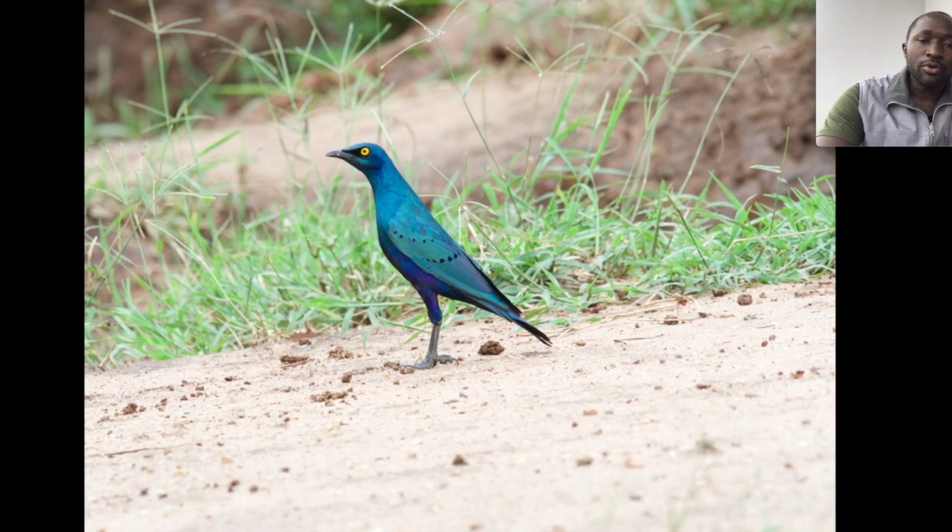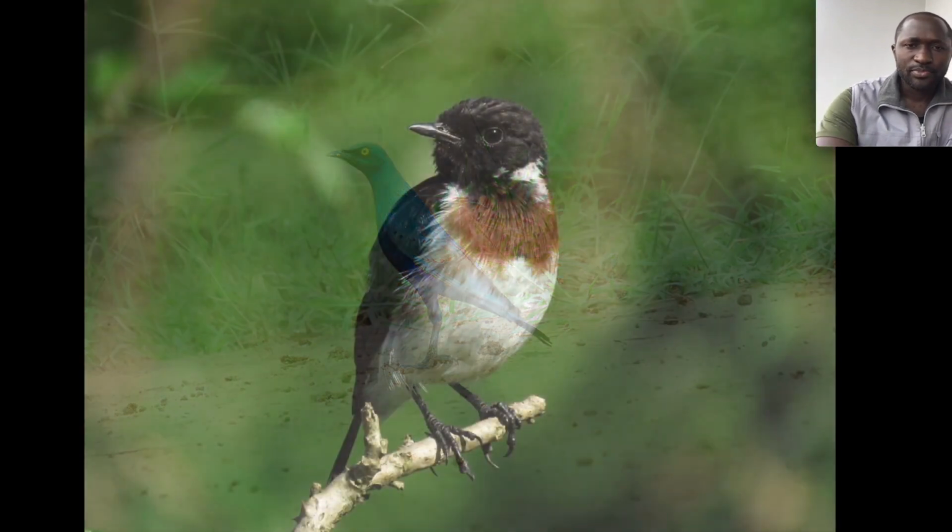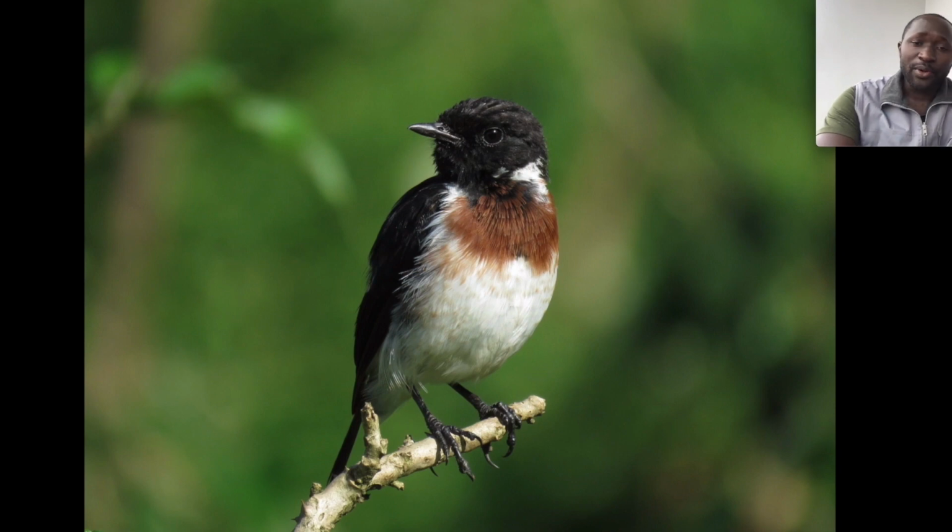While leaving Lake Mburo, going to Bwindi Impenetrable National Park, we'll be looking by the roadsides for some good birds like this greater blue-eared starling. And when we start getting into the higher elevations of the Albertine Rift, we have chances for birds like this African stonechat. This is a male in full breeding plumage.